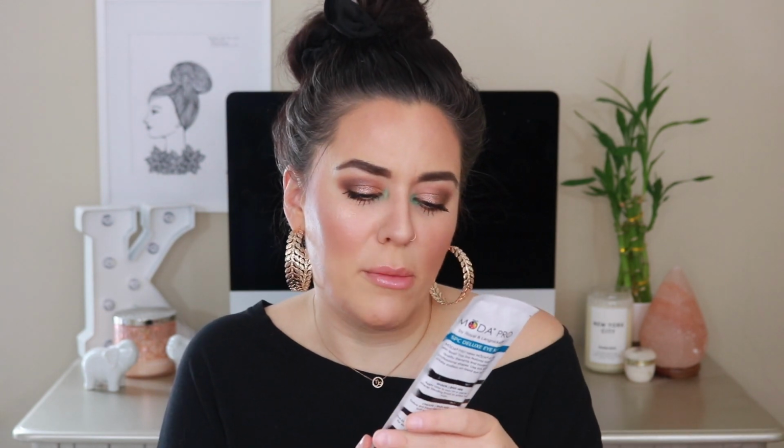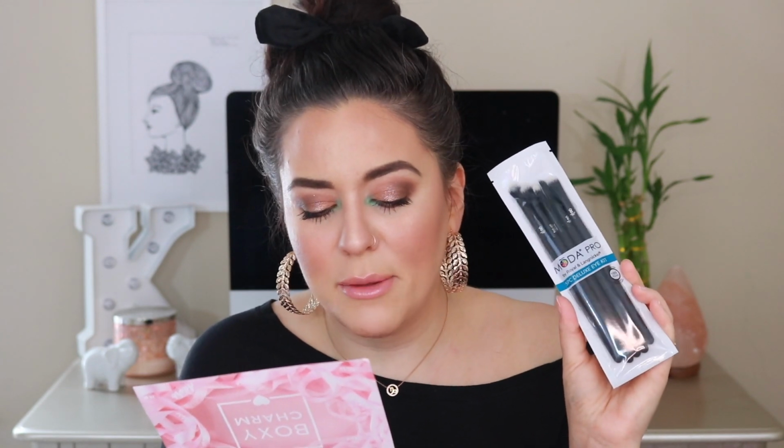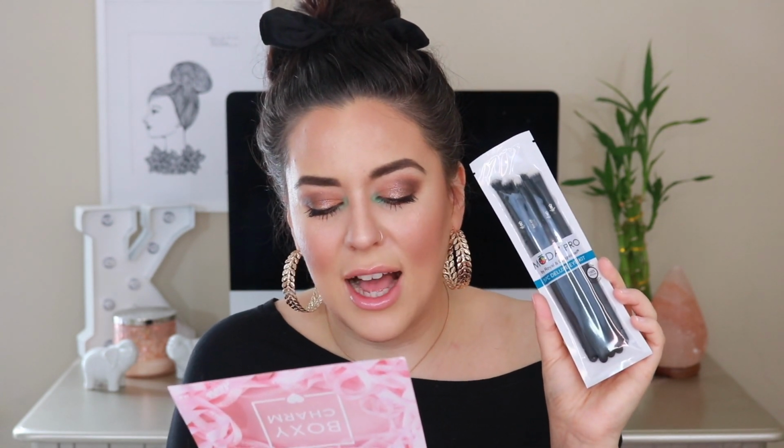Moving on, what do we have next? We have some brushes. This is from Moda by Royal Langnickel. This is their 5-piece deluxe eye kit. These are 100% vegan, so they are synthetic brushes. This retails for $27.95. It says Moda Pro takes Moda to the next level. This line features superior quality filaments and modern professional shapes. Use this kit to create endless on-trend eye looks.